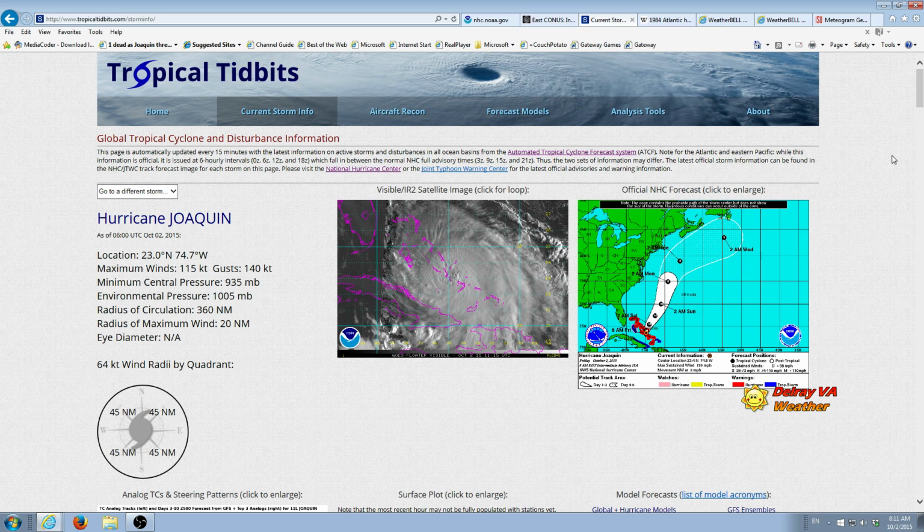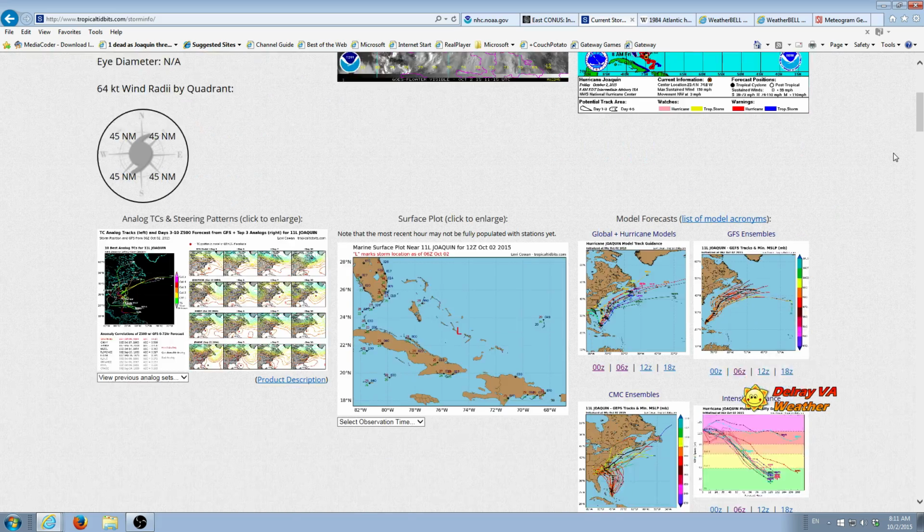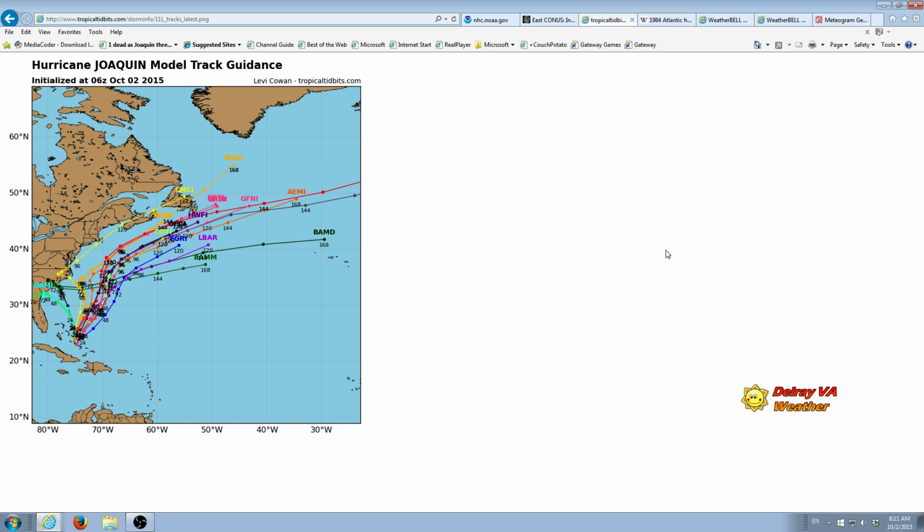Okay, this is from the website Tropical Tidbits. I'll show you a couple of things here first, and then I'll focus in on something else. This is the model track guidance for many of the existing models that are run around the world. What this is saying is that the vast majority of the models are now saying that this storm is going to stay offshore. There are a couple of models, like 2, 4, 5 models out of all of these models, that still are showing an East Coast landfall. So it's not totally out of the realm of possibility that we could see East Coast landfall.